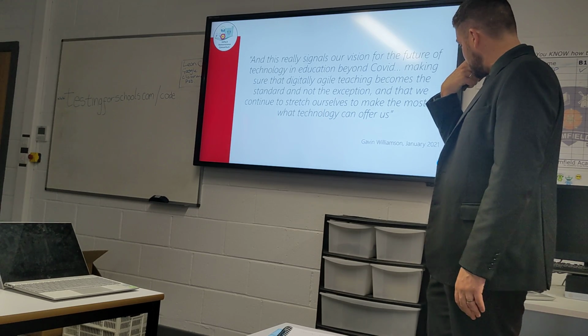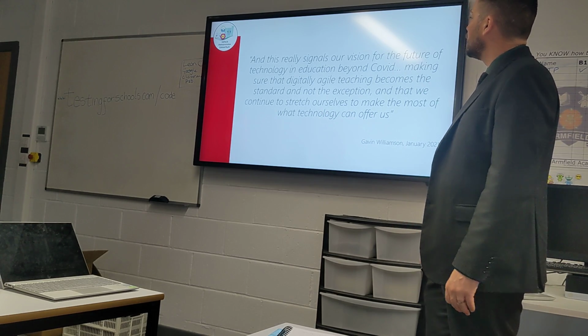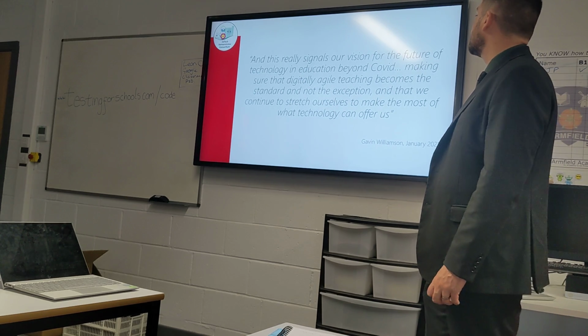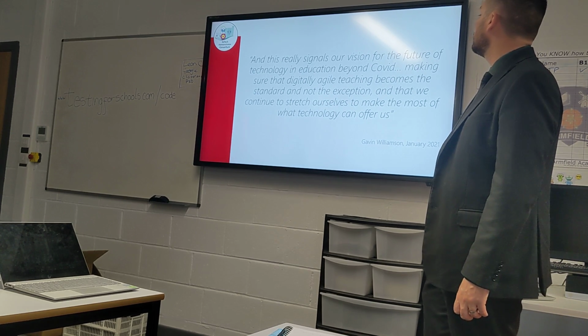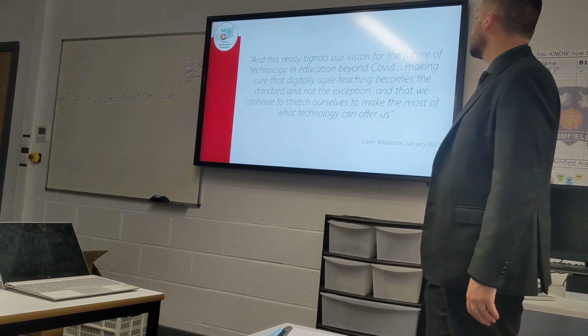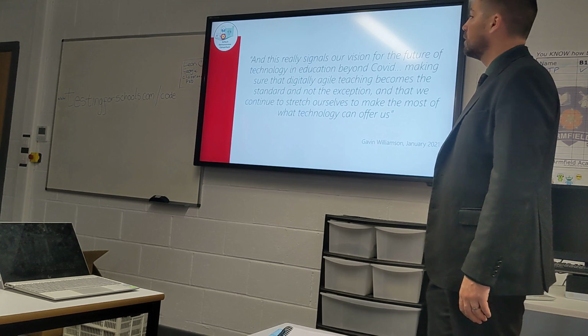So a bit of a quote from Gavin Williamson here. And this really signals our vision for the future of technology in education beyond COVID, making sure that digitally agile teaching becomes the standard and not the exception, and that we continue to stretch ourselves to make the most of what technology can offer us.